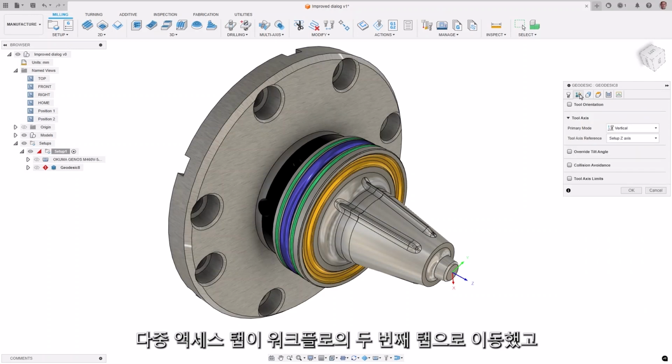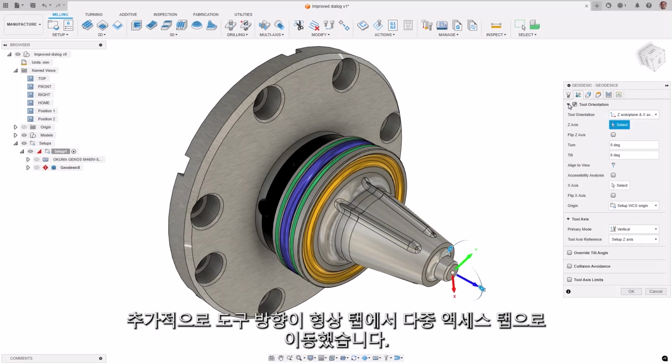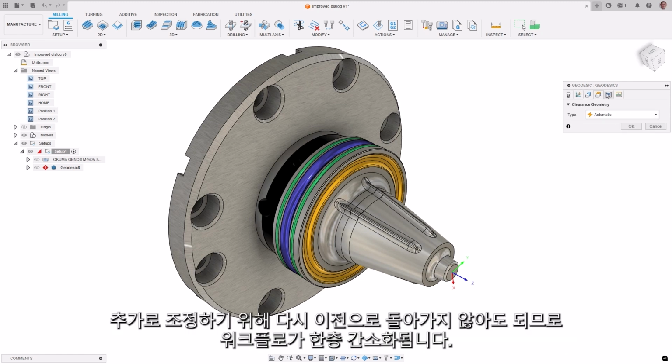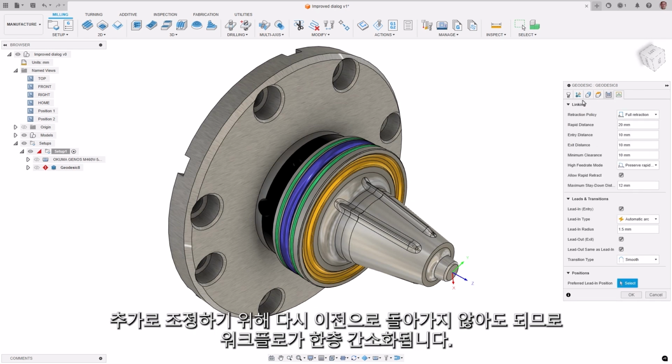The multi-axis tab has been moved to the second tab in the workflow, and additionally, the tool orientation has been moved from the geometry tab into the multi-axis tab. These changes will prevent cases where you must go to a later tab, set parameters, and then return to an earlier tab to make further adjustments, allowing for a more streamlined workflow.